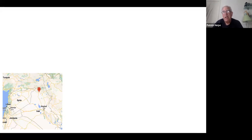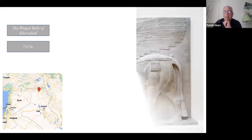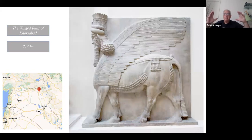Now we are in nowadays Iraq, at the border of Iran and the northeast of Syria. And we are in the city named Khorsabad. And here we find the winged bull of Khorsabad. We are at 700 BC, more or less. And this is this amazing statue. It's a winged bull, and it has the head of the king Sargon II, who was the ruler in that city. And the bull is represented because it's a strong animal, so it was very important for that.